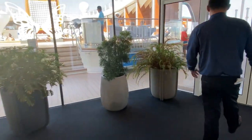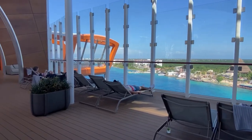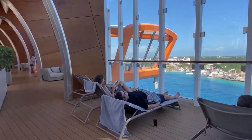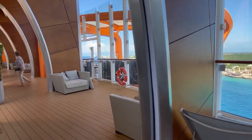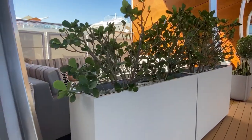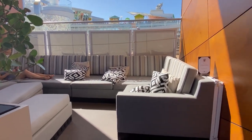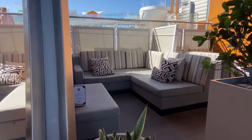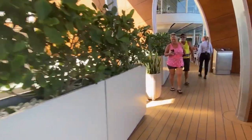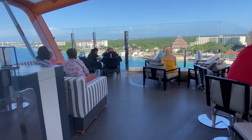We are gonna go back out to 15. And on the starboard side of the ship is the Magic Carpet and the Masked Grill. First, we're going to show you the Magic Carpet. So they have these cabana spaces that you can rent. And apparently a lot of them are being rented. And this is the Magic Carpet here on our right. Here we go. It's quite full.